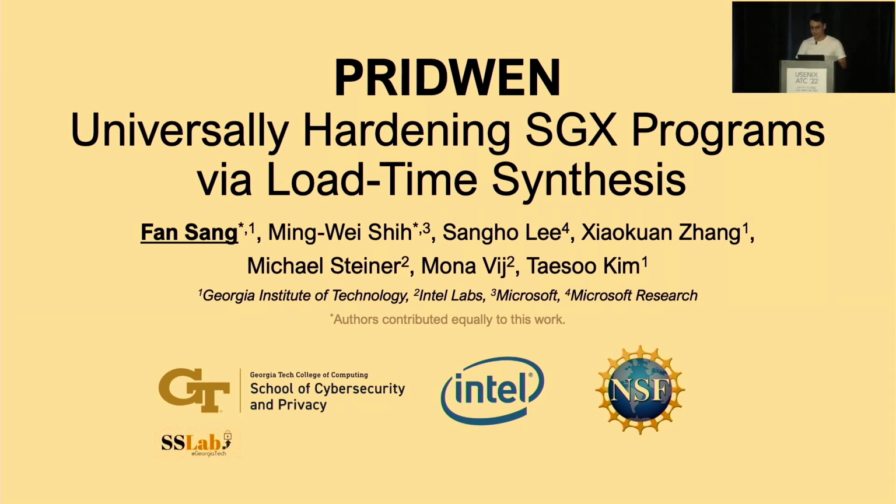So today I will be presenting our work, PRIDWEN. Originally, it's the name of the shield of King Arthur, which here represents a framework for universally hardening SGX programs via link-time synthesis. This project is a collaboration between our lab and Intel.